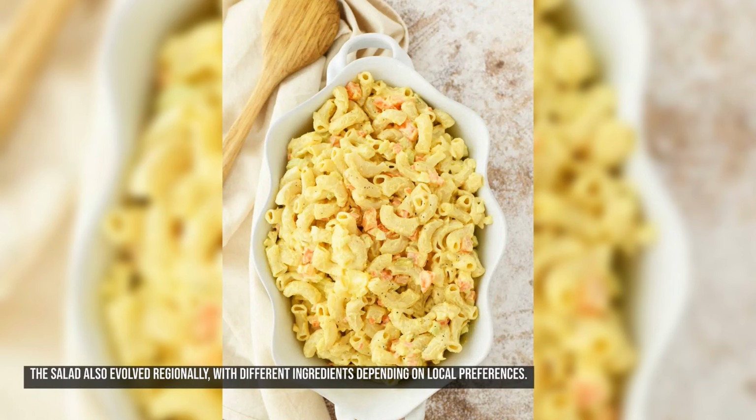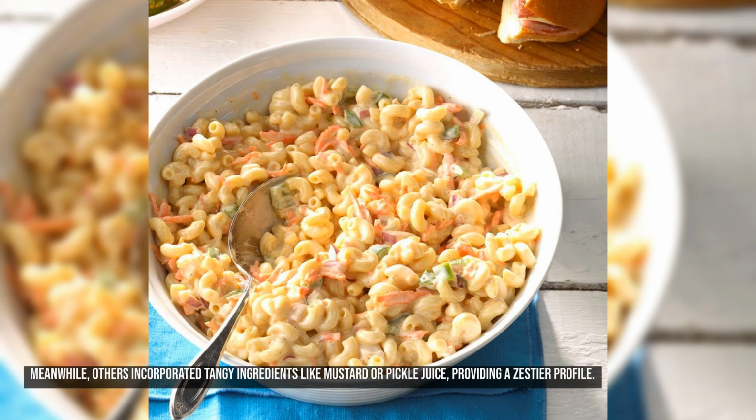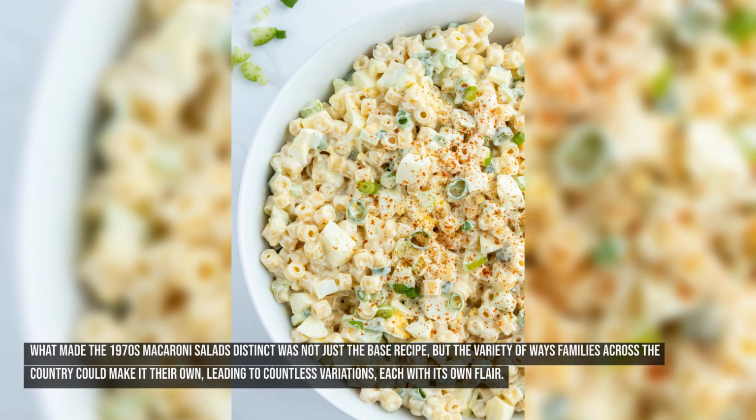The salad also evolved regionally, with different ingredients depending on local preferences. Some versions leaned on sweeter elements, adding sugar or condensed milk for a unique flavor twist. Meanwhile, others incorporated tangy ingredients like mustard or pickle juice, providing a zestier profile. What made the 1970s macaroni salads distinct was not just the base recipe, but the variety of ways families across the country could make it their own, leading to countless variations, each with its own flair.